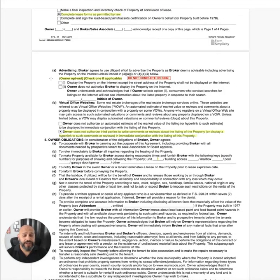As far as advertising, paragraph 4A is about advertising the property. The home is going to be included on the internet unless the homeowner requests that it is not, or instructs the broker to not advertise the property on the internet or use the address while they're marketing and advertising the home.